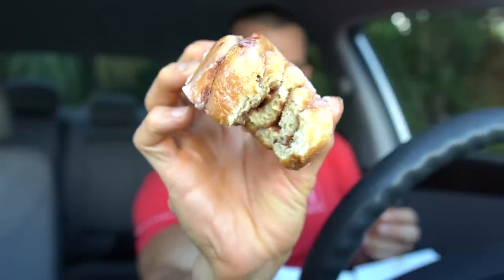But I am gonna have to say, Cinnabon is definitely more moist and chewier. The center of this is a little dry, but Cinnabon's the goat of cinnamon rolls, but this is not too bad. It's still really delicious.